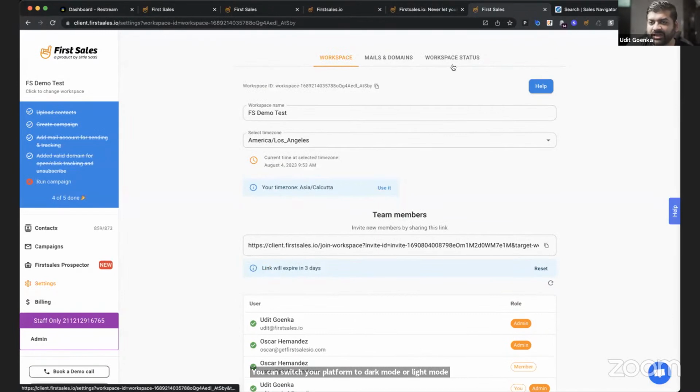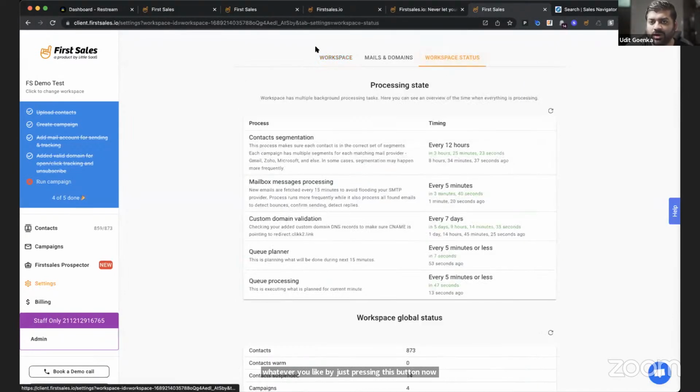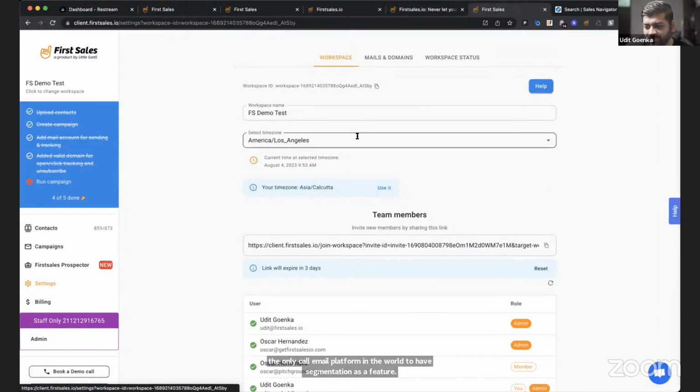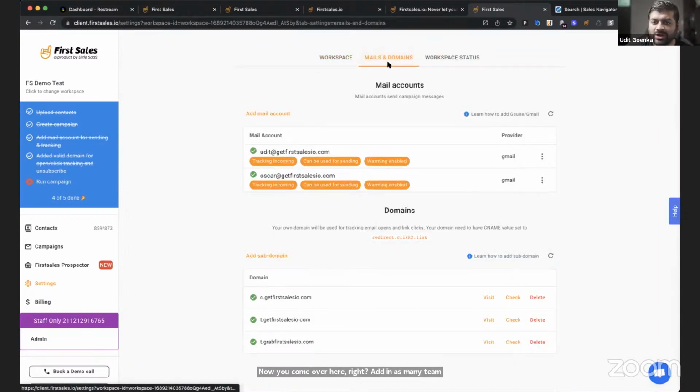Now, coming back into the segmentation, like I said, we are the only cold email platform in the world to have segmentation as a feature. Now you come over here, right? Add in as many team members as you want. There's no limit to it. You come inside this, and here you add your G Suite, Gmail, Zoho, custom SMTP, whatever you want.